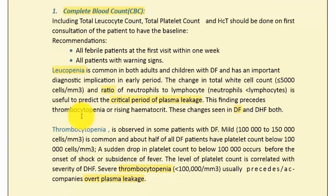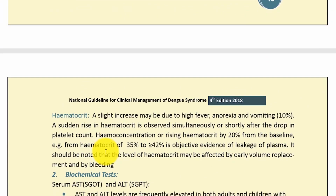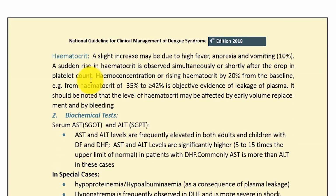So what we found in the complete blood count: we found the leukopenia, we found the neutropenia, and sometimes the lymphocytosis, which are predictors of plasma leakage, along with the thrombocytopenia. And hematocrit, the packed cell volume.